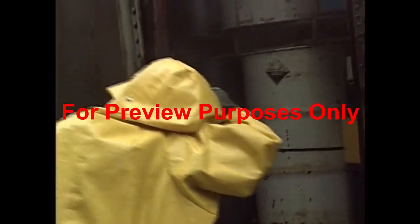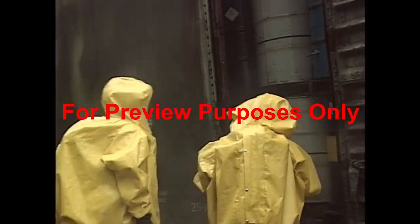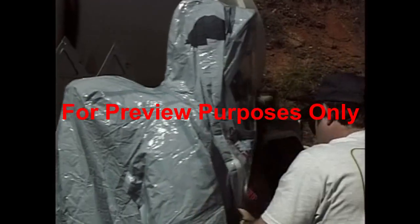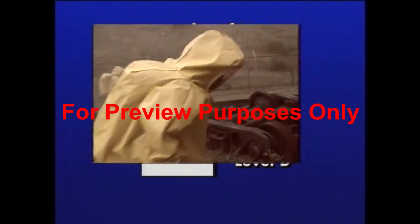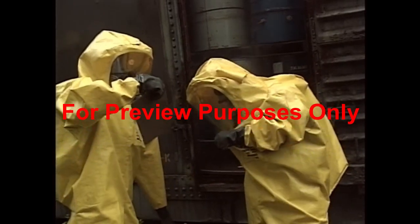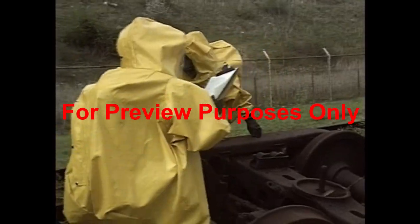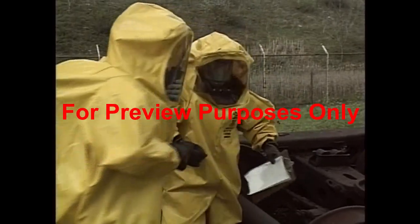The type of PPE that is necessary depends upon the nature and quantity of the chemicals that have been released. Combinations of PPE that are used when dealing with chemical releases are grouped into 4 levels: A, B, C, and D. Level A PPE provides the greatest amount of protection. It is used in places where the most severe skin, respiratory, and eye hazards are encountered. Typically, Level A PPE consists of an air-supplying respirator and a totally encapsulating chemical protective suit.